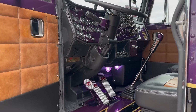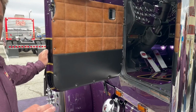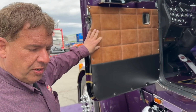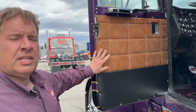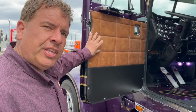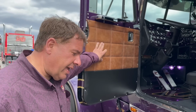Like I said, everything was so detail oriented to get it to look as close as I could to a 379. That's phenomenal. The interior was done by a fellow by the name of Jordan Bernacki in Amana, Iowa. This was the first semi-tractor he ever did, and his talents were amazing. We modeled this after the old first class interior, the predecessor to American class.